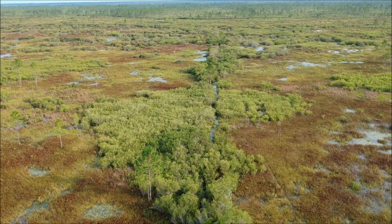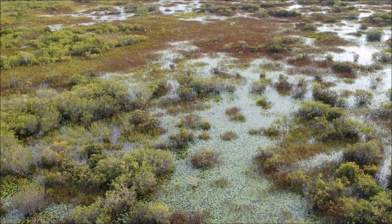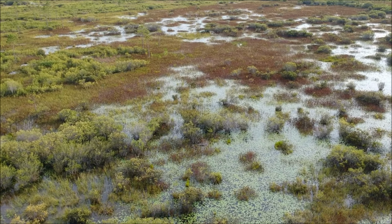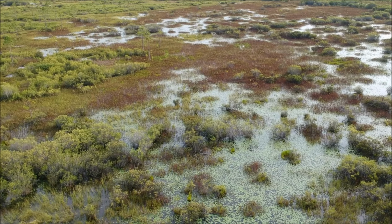The swamp in the summertime is a very hot and humid place with lots of biting insects. It also played a lot of havoc on our equipment. Fog outs, sun reflections.